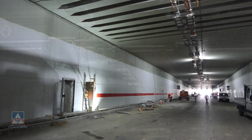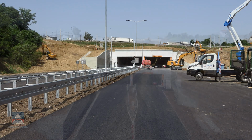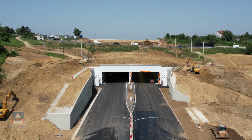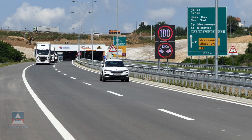A new power plant was also constructed on the left side of the entrance portal, with a tank for 100 cubic meters of water connected to the tunnel's hydrant network. A diesel-electric generator was installed in the power plant, automatically activated in the event of interrupted power supply from the Belgrade electricity distribution system.